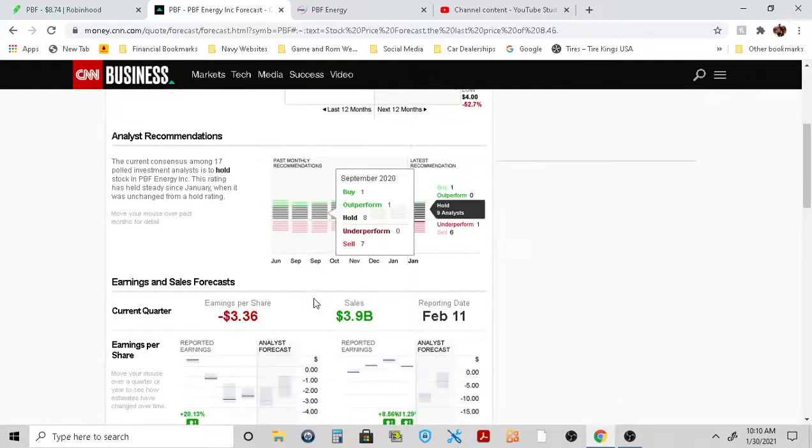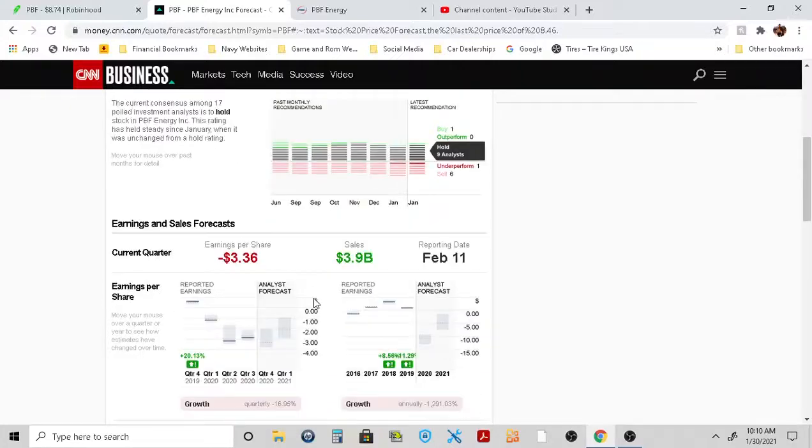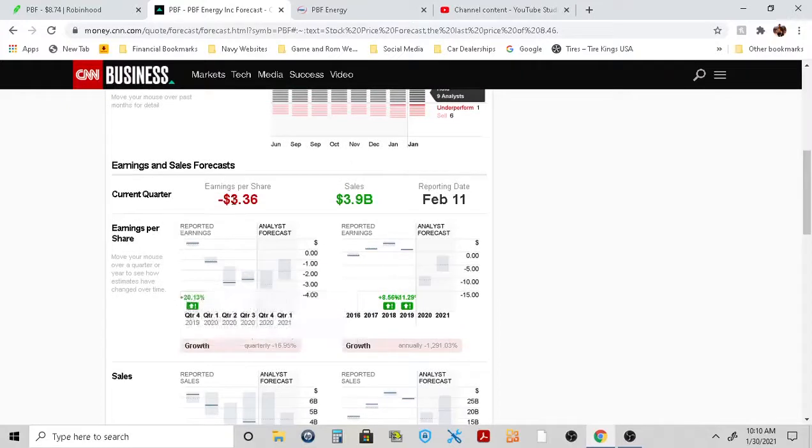We can go through and just pay attention to what's going on right here. These are the earnings and the sales forecast, and so on and so forth. You can see right now they believe it's negative $3.36 on the current quarter. But the actual numbers haven't come out. You can see right here, quarter four, the numbers haven't come out yet.